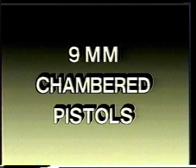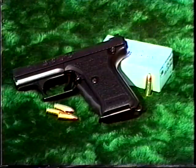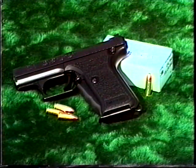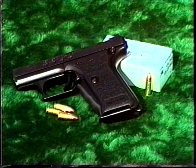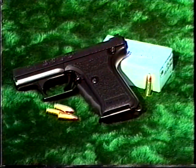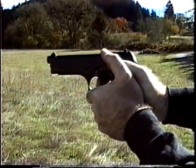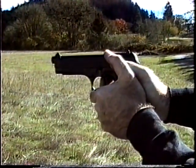9mm pistols. The first group of pistols examined will be the 9mm group. The judgments as to such things as reliability and durability have been made from police agency tests, military tests, and data from reliable observers. Similarly, opinions as to grip feel and such are taken from the consensus of a fairly large group of observers.